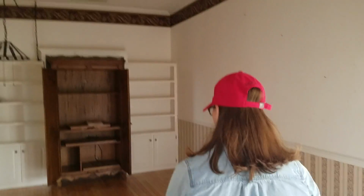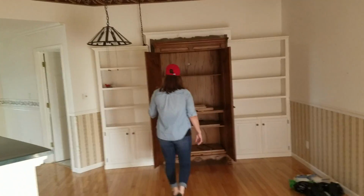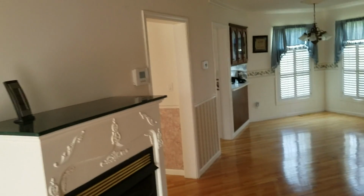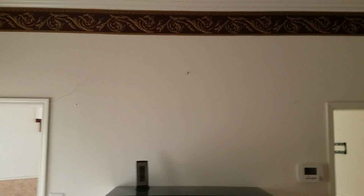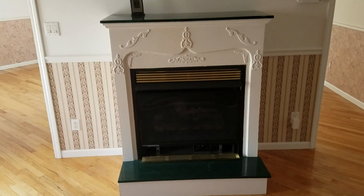Still with the high ceilings, built-in cabinets. It's got an old school fireplace in it. Not too keen on the green marble there, so that will probably get replaced. The marble anyways. It's just a gas fireplace.